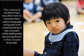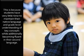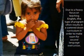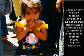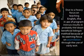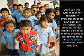This is because students have very little time to maintain their native language and grade level understanding of key concepts, while additionally becoming fluent in their second language. Unfortunately, due to a heavy focus on teaching English, this type of program often results in a watered-down curriculum in order to make room for second language instruction. Although this system does not completely submerge students in English-only instruction, it is probably the least beneficial bilingual method because of its seeming focus on assimilation through the use of early exit.